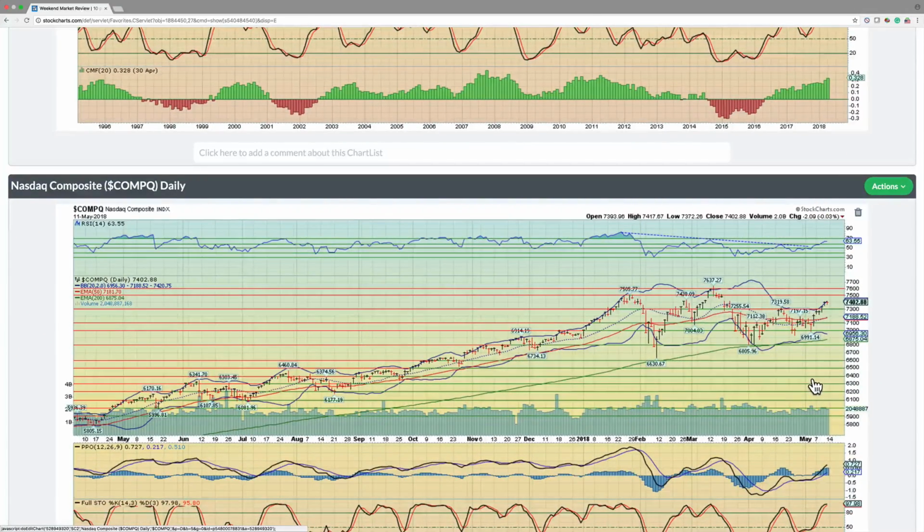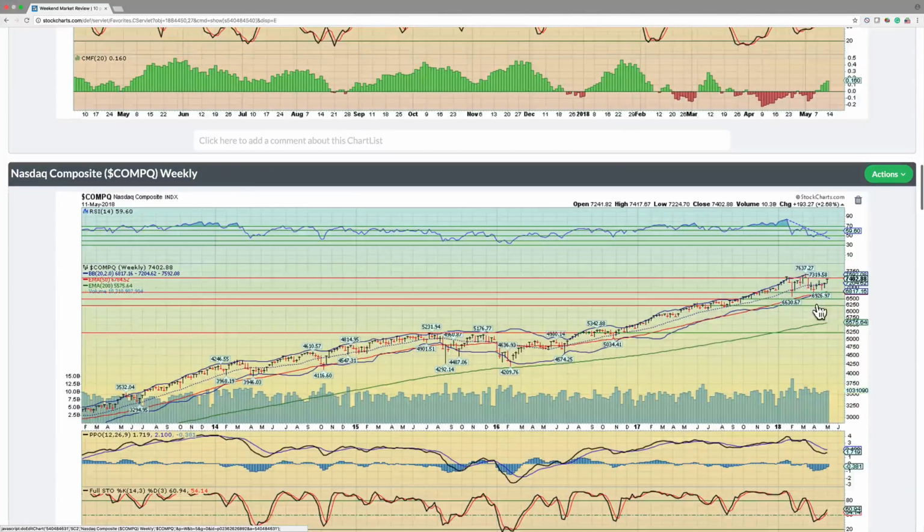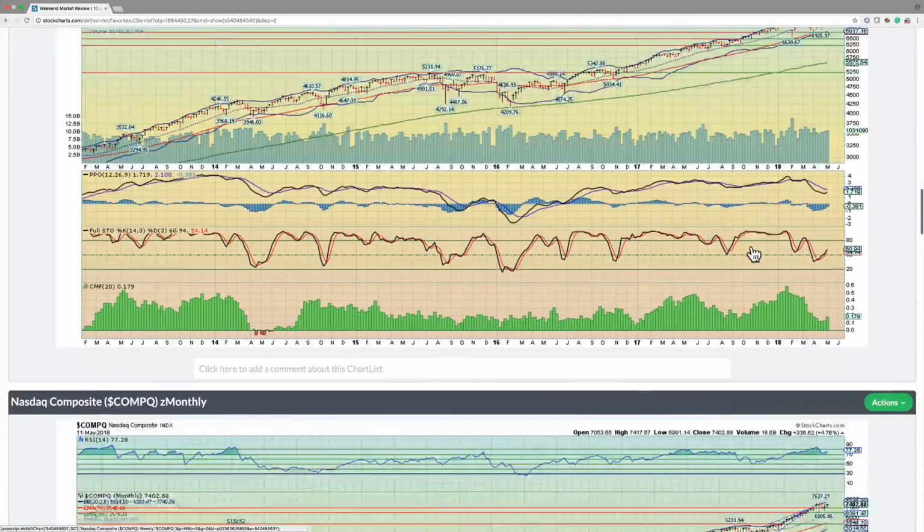Nasdaq daily, higher highs were created here on the daily chart, and it looks like it wants to move higher again, possibly to the 7,700 area. So there's a lot of upside here in the short run for Nasdaq. Nasdaq weekly, we broke out of this recent downtrend of momentum, and it looks like we want to make a run back towards that 61 level. So there's some nice couple percentage point up moves in the market, in my opinion, in the coming days.